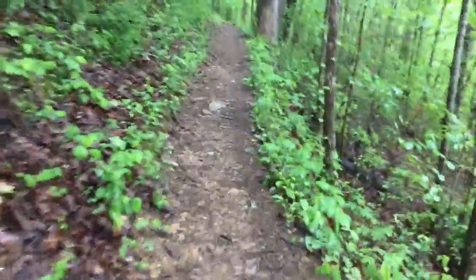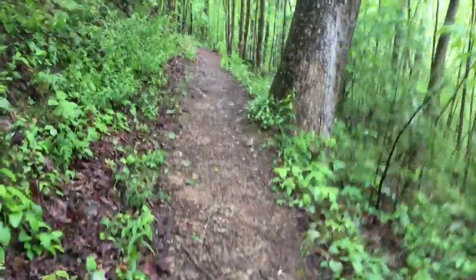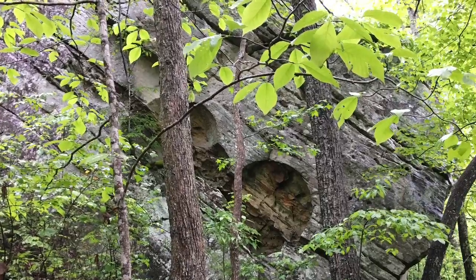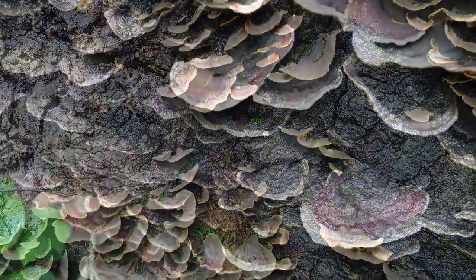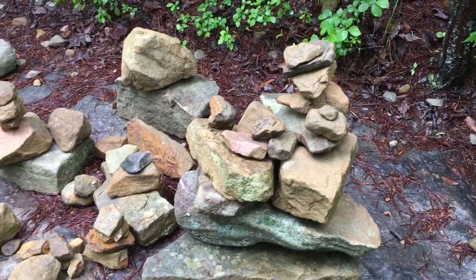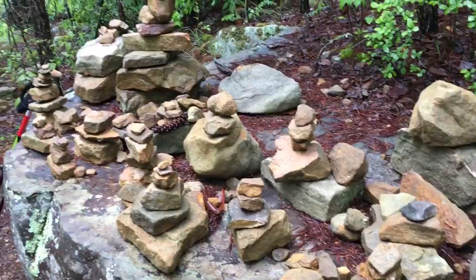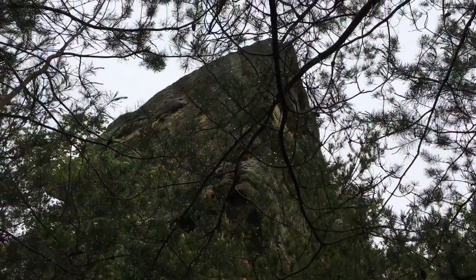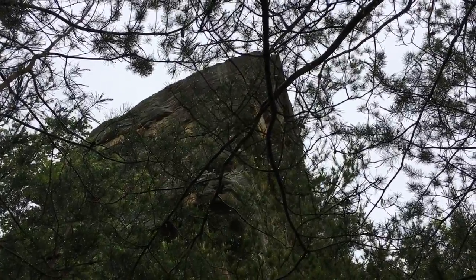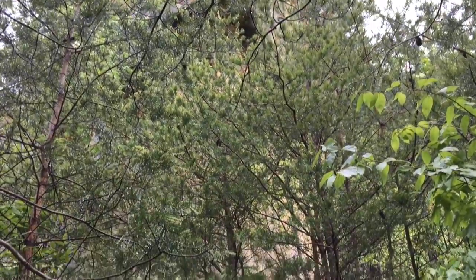that's what it looks like right now. Really great. I don't feel like it's slippery at all. So that, I believe, is the overlook for Angel Falls. We're not there yet, but that rock is huge.